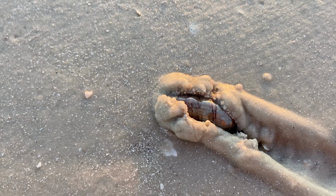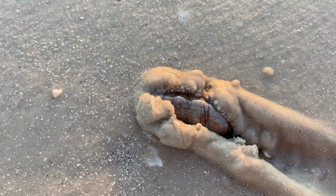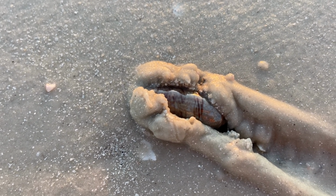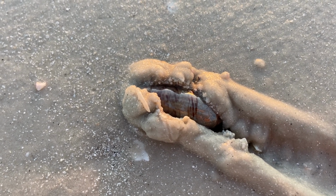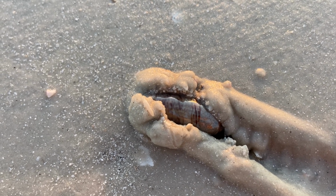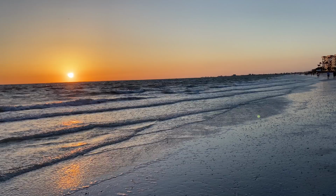It takes a little while, but check this out. Out comes that siphon again. So it was kind of creepy and kind of cool all at the same time. Isn't that siphon just kind of looking around? So that is a live lettered olive making its way about the beach. It's waiting for the water to come back in. Don't worry, fella. Tide'll be in momentarily.